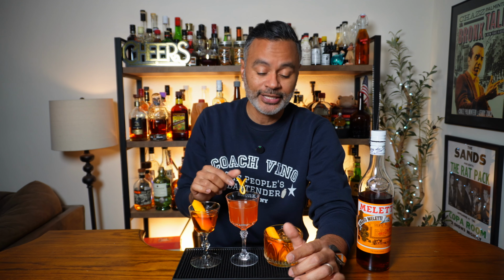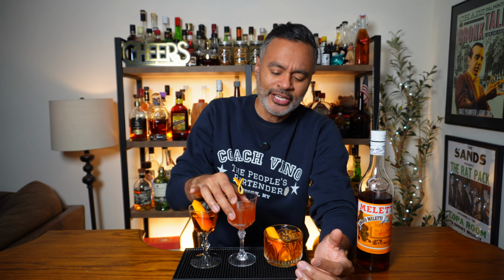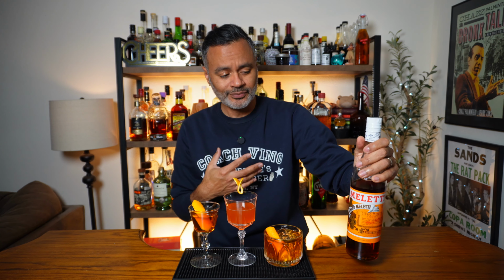So let's go ahead now and try our Paper Plane riff, all right? Cheers. Oh, this is nice. You know, and once again, Meletti is definitely one of the lighter profiles of an Amaro. I mean, you can actually see it's not as dark as most Amaros. It's not as light as Nonino, but it's definitely a lighter Amaro. So you could definitely pick it up in this one, but it's not as pronounced again as other Amaros.